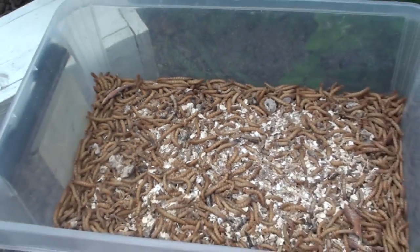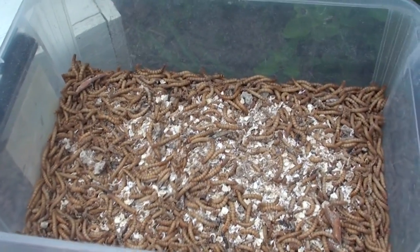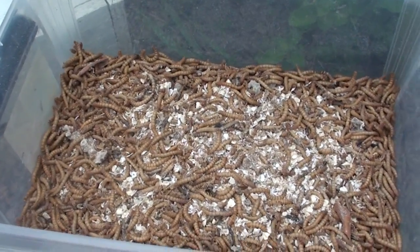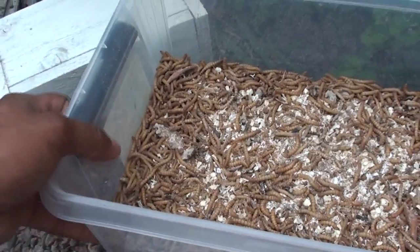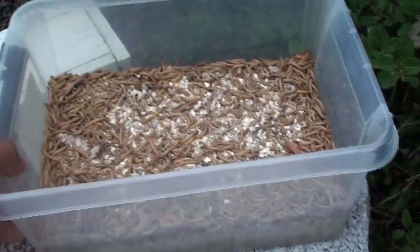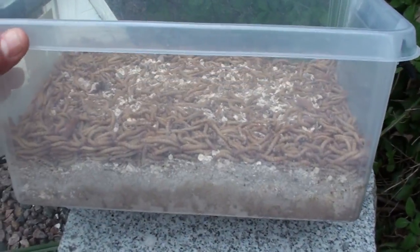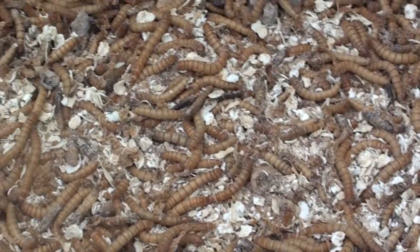Now these mealworms, you can source them from your local pet handler. They use them to feed birds. People who keep birds and those who keep reptiles also use them. They're quite cheap. Here I have a kilogram of mealworms I bought a while ago, and you just put them in a container like this with some oats, ordinary breakfast oats, and that keeps them alive.